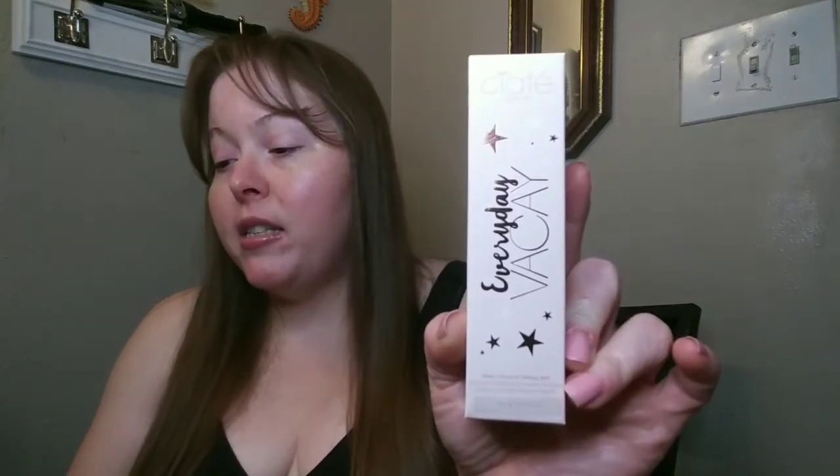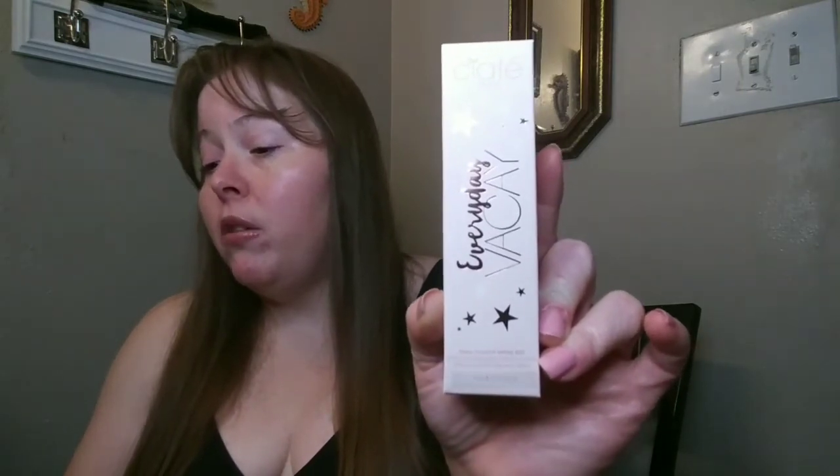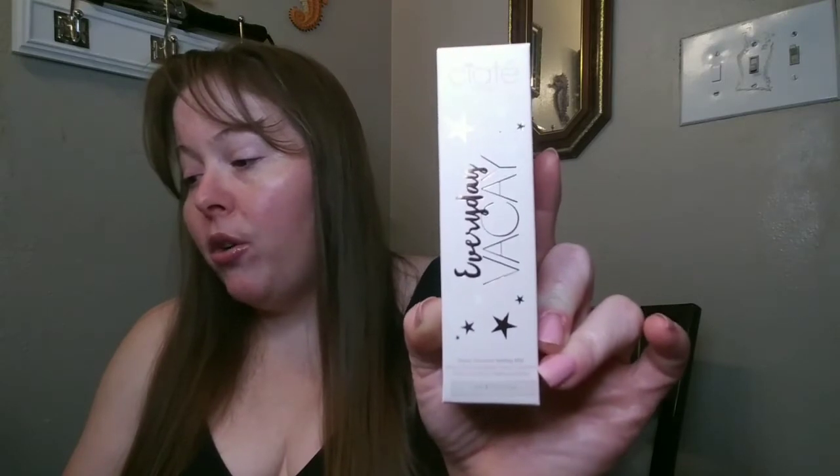Okay guys, the next thing I received is this Ciate London Dewy Coconut Setting Mist. And I believe this is my first time receiving setting mist in my BoxyCharm. And this retails for $22. It says set and refresh your makeup with Ciate London's Everyday Vacay Setting Spray infused with coconut. This luminous ultrafine mist holds makeup while micro pearls add a delicate glow over the skin. The delicate coconut scent and healthy glow takes you straight back to the beach.